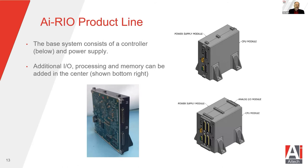For that particular system, they needed six SpaceWire ports. Each of our controller boards has four SpaceWire ports. So this gave them a total of eight, which they ended up using one more because it was there. So again, the AiRIO product is really highly versatile in communication.